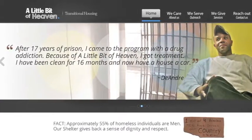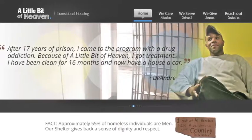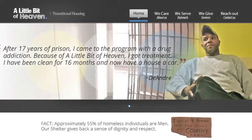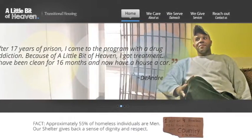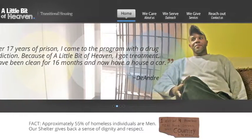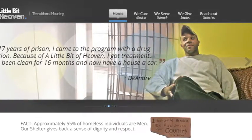This is the last image in the banner. It is of a past resident with a quote of his success story. It's extremely important to illustrate to the website visitors that A Little Bit of Heaven is successful in not only housing and feeding the homeless men, but successful in getting them back on their feet. This allows website visitors to meet and put a face to the homeless people that their donations will be helping.